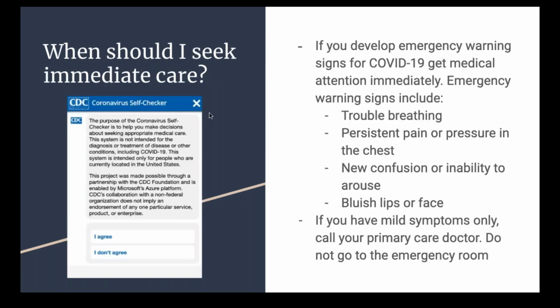All right, so when should you seek immediate care? So if you get emergency warning signs, then you should call 911 or go to the hospital. And these include trouble breathing, persistent pain or pressure in the chest, new confusion or inability to be aroused, and bluish lips or face indicating that you're not getting enough oxygen. So just for those symptoms, should you call 911 or go to the hospital.